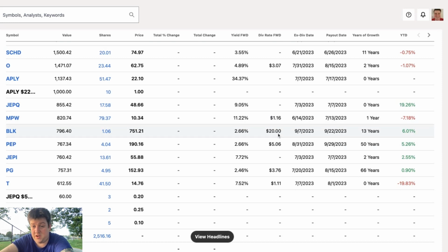They did announce another dividend that will come out, and it is the same as the dividend they paid out a couple months ago. So no increase to the dividend for this quarter. Pepsi right beneath it, we have $767.34 there. That's 4.04 shares. The price is back over 190, so that's awesome.